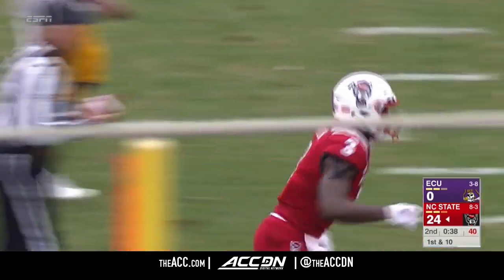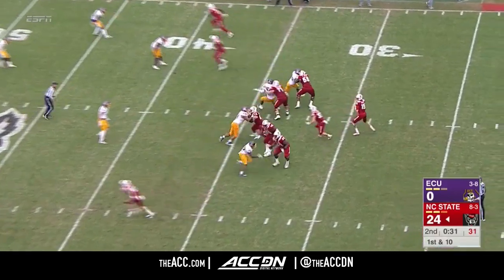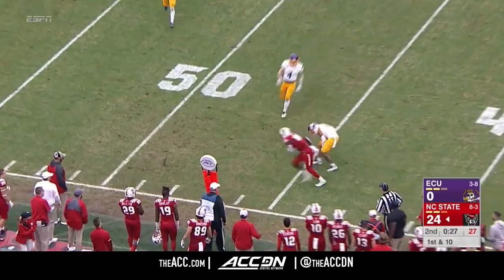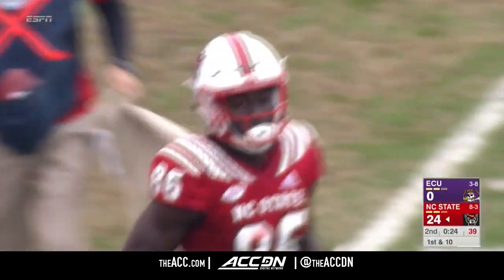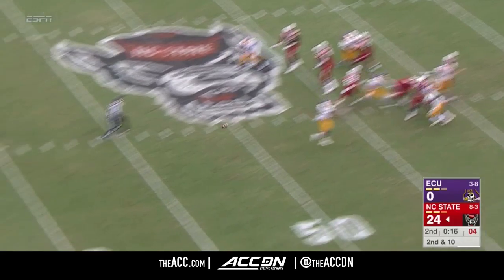A strike over the middle to Kelvin Harmon. Good luck, Pittsburgh, later tonight, to your point. The ACC title game in Charlotte. Amezi is able to pick up a couple more on the play. Two timeouts to play with as well. Ball at midfield.